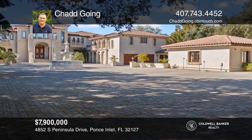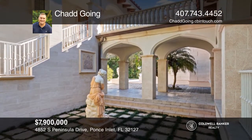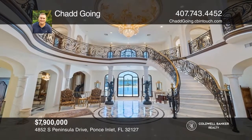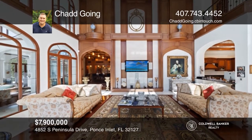This is a luxurious 12,000 square feet European-style mansion designed with exquisite detail. This gated 3-acre estate features a sprawling exterior, massive stone-paved motor court, deep water dock, and 130 feet of waterfront.